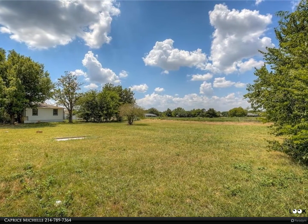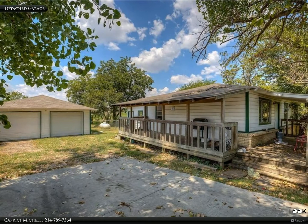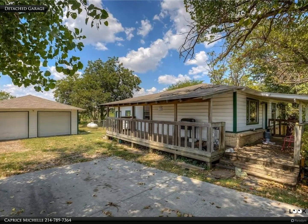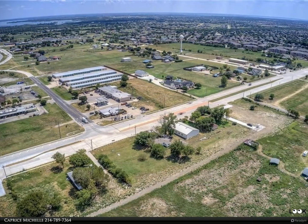Home rented at $1,500 month to month. Please give 30 to 60 days notice. 2505 FM 1378 is also called Country Club Road.